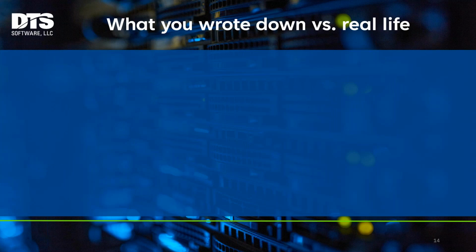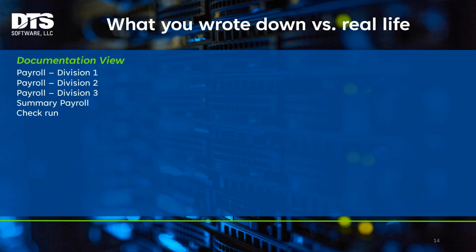All right, now, we all know that we have this great and wonderful documentation, but oftentimes it's slightly different from what's actually going on in the real world. So in your documentation, you've got payroll for Division 1, Division 2, Division 3. You've got summary payroll, and then you've got a check run. So this is great and wonderful. This is how things go. And at the time this documentation was written, that's what actually happened.